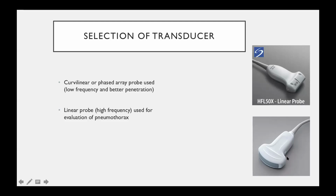It's going to allow you better penetration so you can see deeper, and you want to make sure it's set to the correct preset. If you use a phased array probe, a lot of times you can set it to a lung preset. For me personally, when I use a curvilinear probe, I like it to be in the abdominal preset. I think the images are pretty good quality, as opposed to if you're specifically looking for pneumothorax, I would recommend using the linear probe. Your linear probe, you can see over here, is higher frequency and allows you to really evaluate the pleural line pretty well.